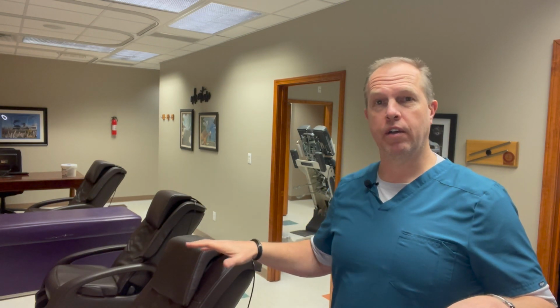But as we are in the passive therapy bay, right now I have the lights up. Typically the lights are off. This is so that when you're on decompression, or you're in one of the chairs, or you're getting muscle stim, you can relax.